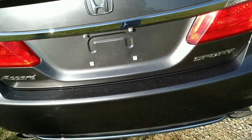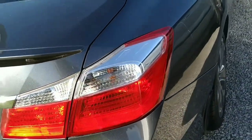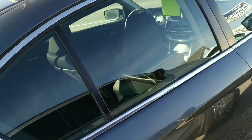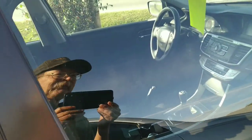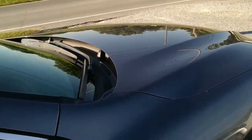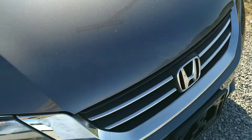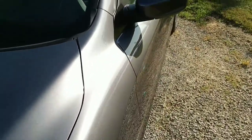This is an Accord Sport. And it's got a pretty nice interior. We'll check that out once we've gotten inside. Lots of bells and whistles in there. We're just going to finish our initial walk around here, and then we'll get to the rest in a minute after we climb inside the vehicle.